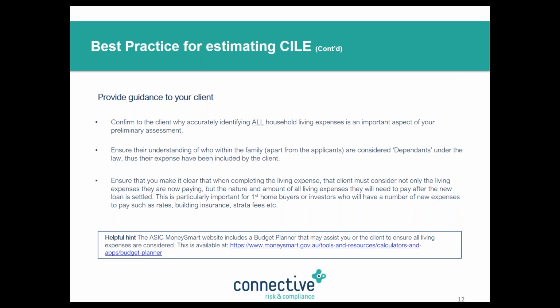Ensure the client understands who within the family, apart from the applicants, is considered a dependent. I've had questions come through from brokers where they say, well, I've got an adult child still living at home. He's 40 years old and he doesn't pay any board and I can't get rid of him. You still have to consider them a dependent, because basically as a mum and dad, or even single mums and dads, they are providing for that person at mature age. So you have to make an assessment of whether, say, an elderly mum living with the daughter and son-in-law, or son and daughter-in-law, is a dependent. And if so, you've got to add those into the living expenses.